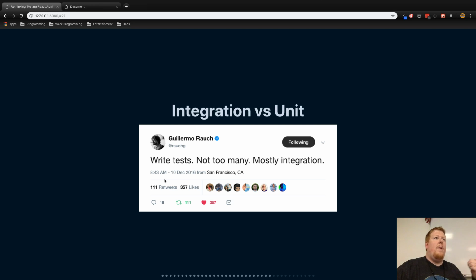If you went in and replaced every single one of your shallow rendered tests with a full rendered test from React Testing Library, I would say that's a very bad idea. You've just extended the length of your test run time by quite a bit. It's really thinking about what are the pieces that we're testing, right?